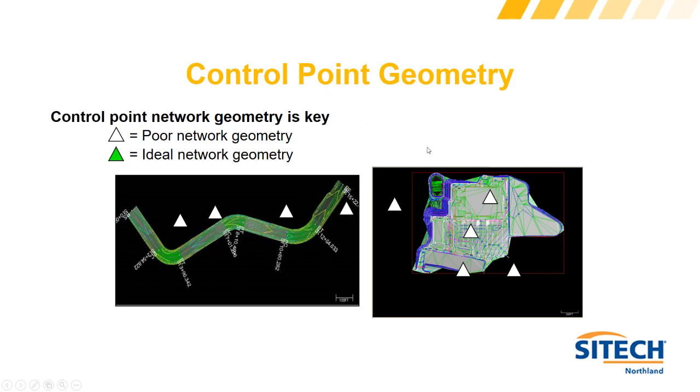So the ideal geometry that you would have would be similar to this. It really encompasses the whole site. You're getting good geometry, so you're able to get good readings across your whole site, similar to here.